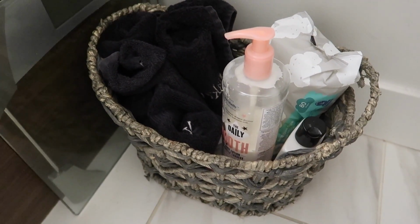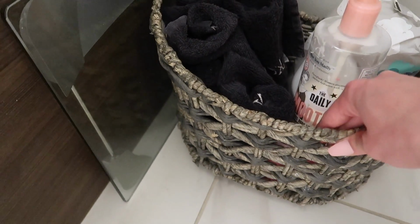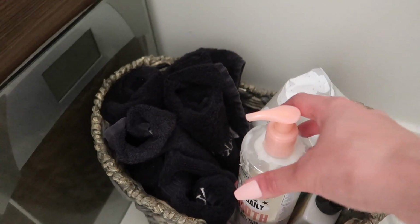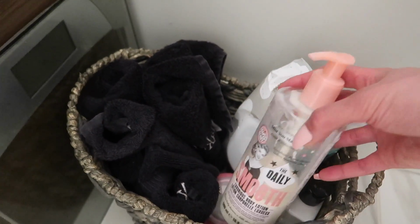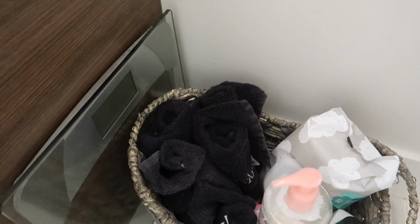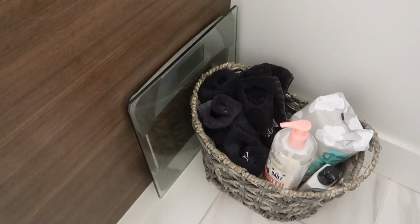I know exactly what's in here, and I like using baskets for storage purposes. This one is also from HomeGoods. Super cute, very inexpensive, and it does the job. So I keep my daily essentials like body moisturizers, wipes, and then some facial cloths, as well as a scale that I never use, maybe once every 3 months, but it's here if I ever need it.